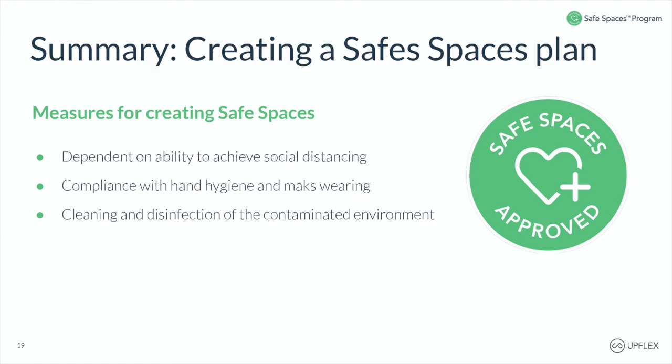Less noticeable in the post-coronavirus office should be more frequent cleaning policies, amped up ventilation systems, and even the addition of UV lights for more deeply disinfecting the office at night. All these protocols and practices should be in a plan that will make for a safe spaces program.